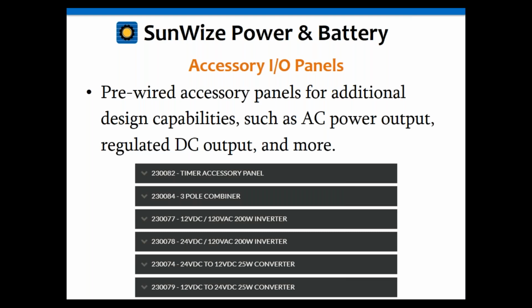Awesome. Thanks, Rob. I really appreciate that. That was really good. Again, my name's Errol Rankin. I'm a business analyst with SunWize, and I'm going to be talking a little bit about our ecosystem of systems and control panels and enclosures and how all those things fit together and why they're important and how you can leverage the information that we provide to our customers to optimize your designs and your part selections.